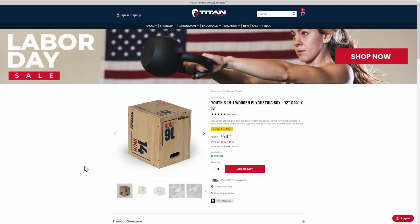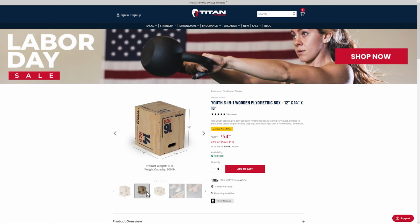Next up, we have the small youth wooden plyo box. You could use these for box squats. Great solution rather than having to need a bigger box. Generally, this runs $70. Again, 22% off. Kind of good value there.